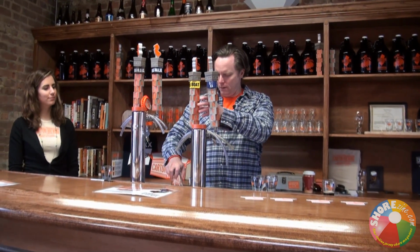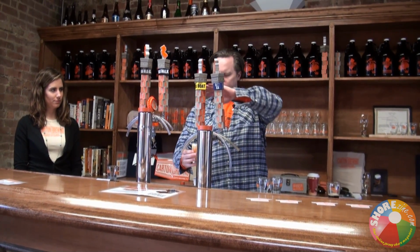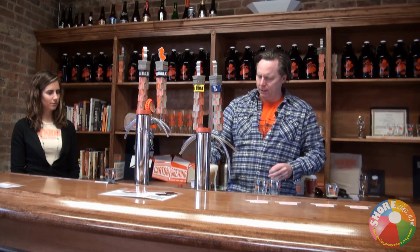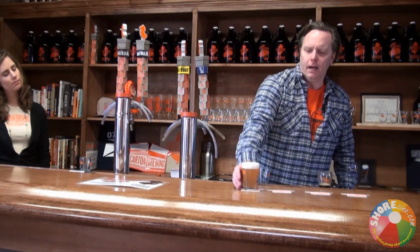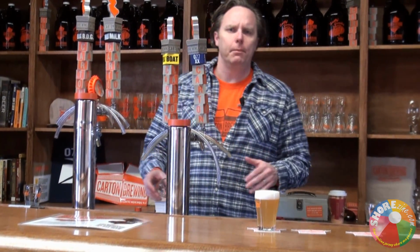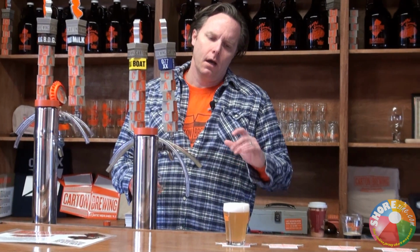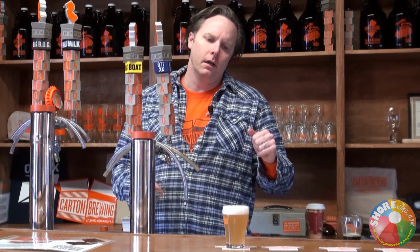Let's see. First beer up is Boat. Boat's our session ale. We're big drinkers of American IPAs. There's a million out there we love, but they tend to be very high in alcohol. So we worked on a sessionable version. So it's super hoppy, lots of American hops. 4.2% alcohol, so a very drinkable beer. Won't send you to the couch for the night.